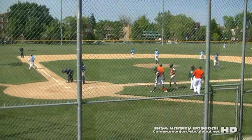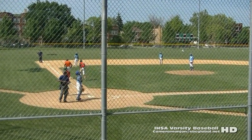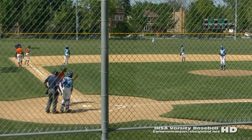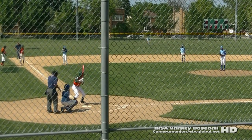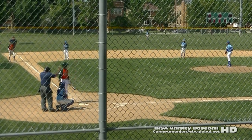Oh, pizza. Pizza after the game. Well, coach has a lot of tricks in his bag, too, so they might have some type of plan to try to get that runner home. And Harlan wants to prevent that, so they want to talk about it. Time is called.